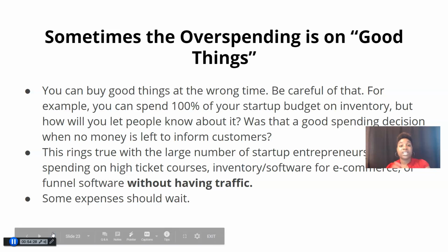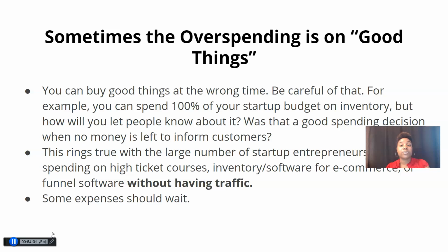Now, sometimes, like I just gave examples of, sometimes the overspending is on good things. So the software is good, the strategy is good, but it's not the strategy for you. So you can buy good things at the wrong time. You can buy advertising for a business that doesn't quite have a proven product yet. You can buy good things at the wrong time, but you really have to be careful of that. So like I just explained, for example, you can spend 100% of the startup budget on inventory, but then you won't get the people to know about it.